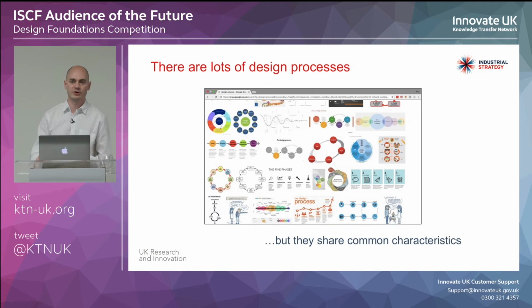So we've talked there about a generic process, the double diamond, which is a pretty good fit for most design projects. But as you'll find yourself, if you Google design projects, you'll find any number of variations on that theme with different colours, different numbers of stages in the process. They tend to follow fairly common characteristics regardless of how many steps there are or the particular terminology that they use. So let's have a look at some of those common characteristics.